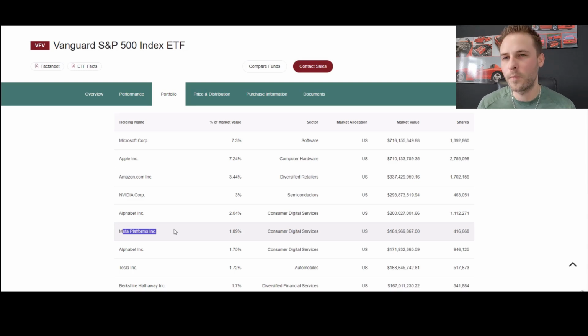So just something to be kind of concerned of, right? Also too, it is also less exposed. So it has a lot more funds in single individual holdings, like you see here, 7.3% being Microsoft, 7.24 being Apple, so on and so forth. So again, those are just a very high level overview when it comes to dividends, management fees, and the holdings that we have.